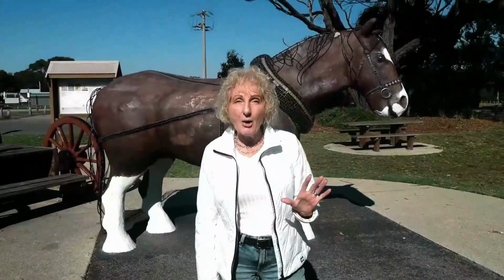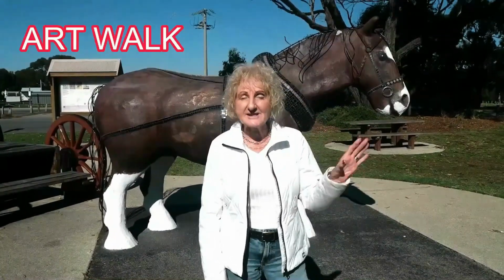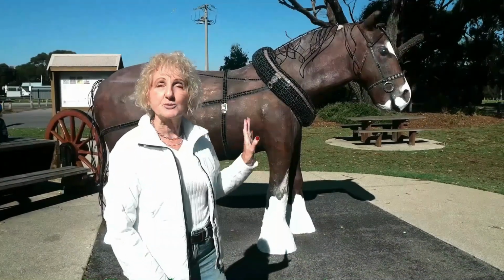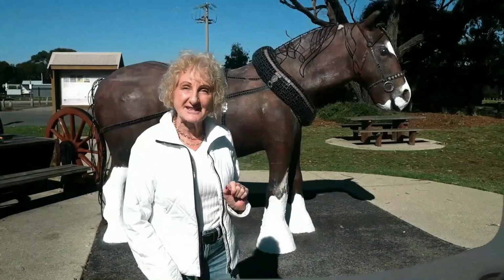The Anglesea Art Walk is an easy 2.5 kilometre stroll through the town. We are standing at number 5, depicting a horse and cart, which was a preferred form of transport back in the day when Anglesea first started.